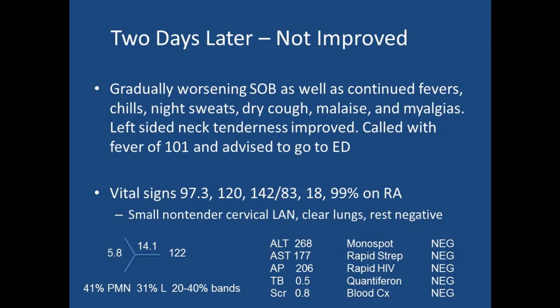Now, she came back 2 days later, not any better. She's in the ER now. Her shortness of breath got worse, fevers, night sweats, dry cough, malaise, myalgias. Her adenopathy, or at least the tenderness there, had improved a little bit, but she called in with a fever and was told to go to the ER. You can see her vital signs in the ER. She's afebrile, she's tachycardic, and pretty good sat on room air. She's got some adenopathy. Her lungs are clear.